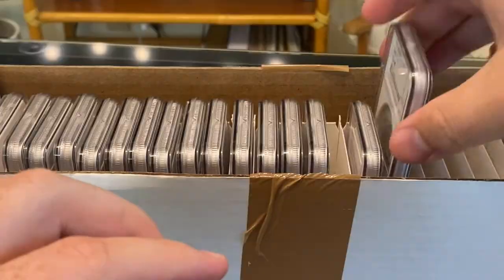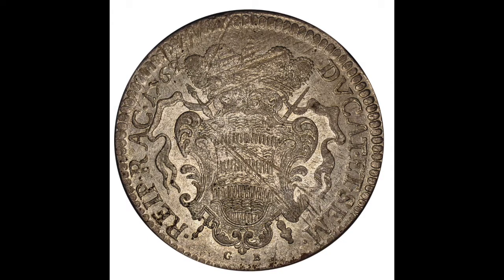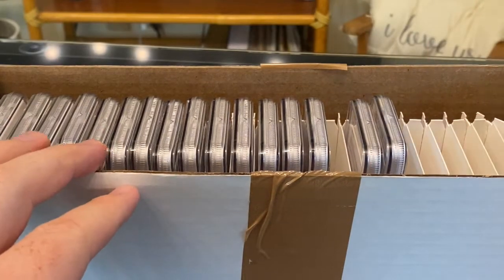So here are the photos that I took of this one. They're not quite as purple and turned out a little bit better, but I think they show the detail more than you can see at times of the coin as you hold it, just because it is so poorly struck. This next coin is one of my favorites in my collection, and a type that I've been after for quite some time.